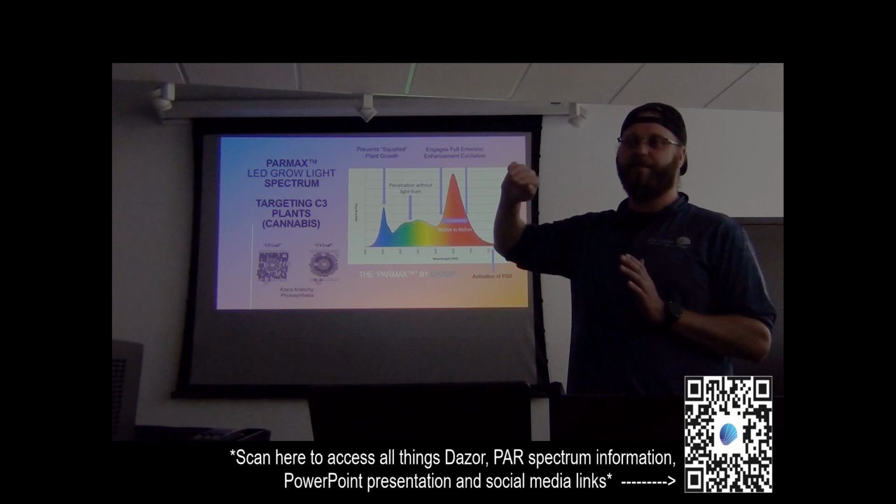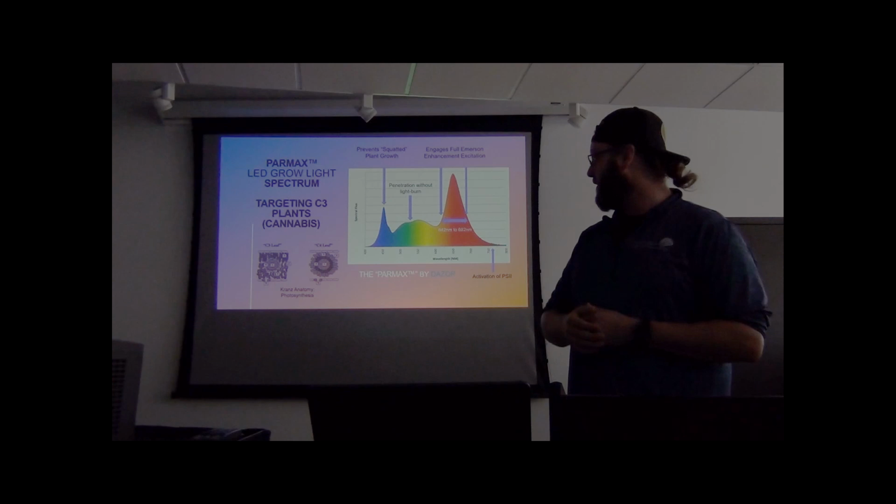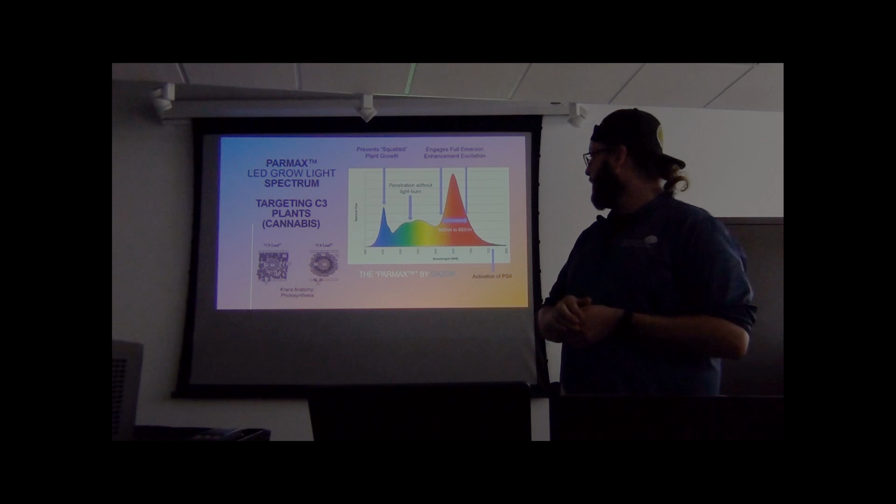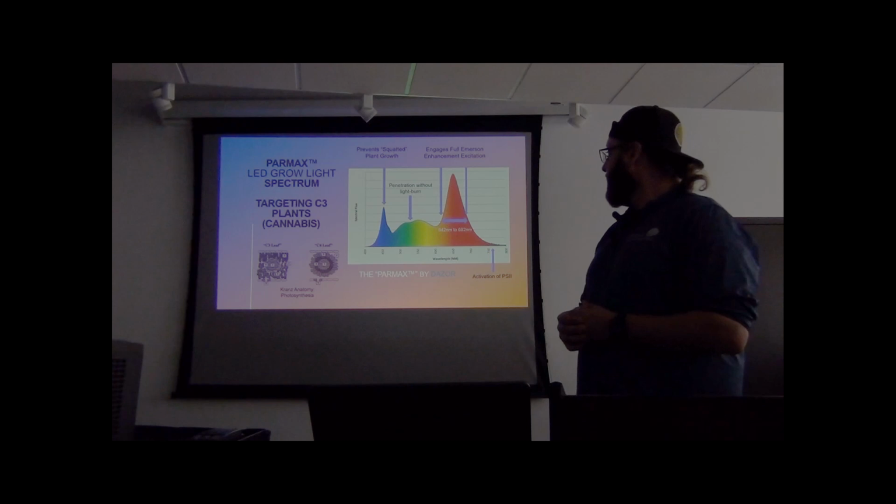A lot of LED diodes, you'll see just a harsh peak at the 660 range. They have high power diodes that allow it to peak just at the 660. With this diode, it costs a little bit more, but it's kind of like the Ferrari of diodes, so that you get a balanced horticultural spectrum.